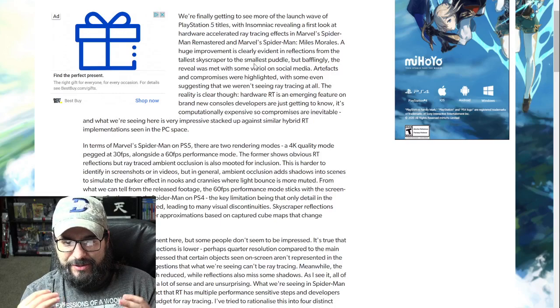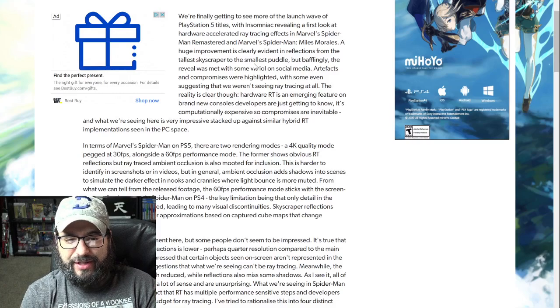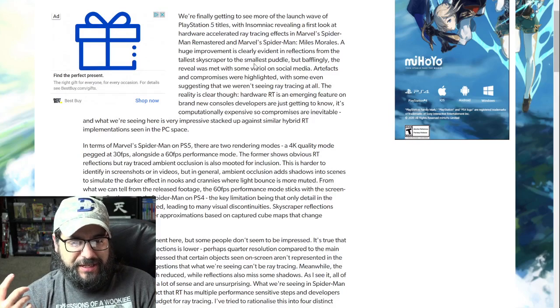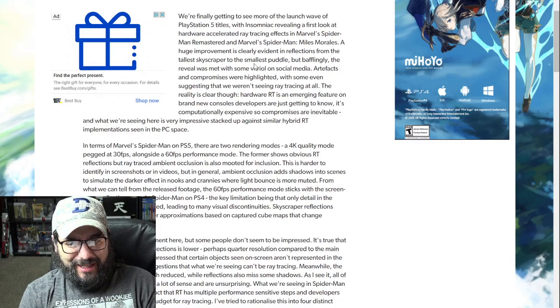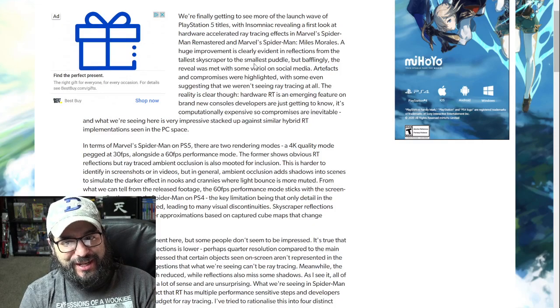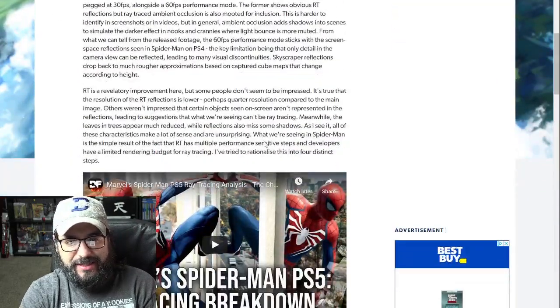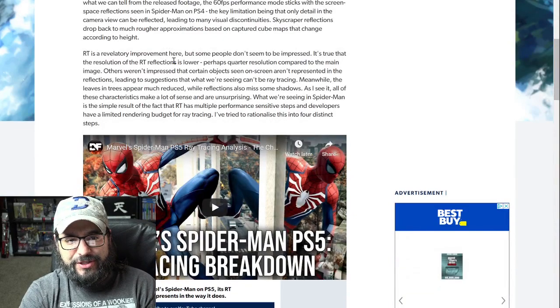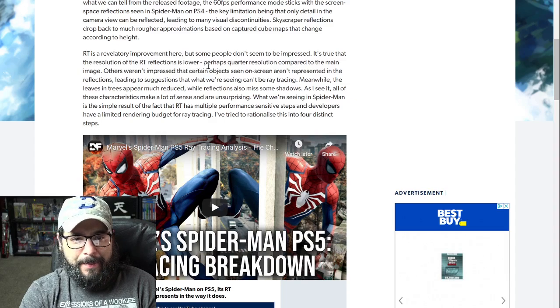So it seems that there are certain limitations as far as reflections go in certain areas, based on the camera view and captured cube maps. So sounds pretty technologically challenging here for some developers, and it's to be expected. Again, it's brand new. So it says RT is a revolutionary improvement here, but some people don't seem to be impressed. Again, you can't make everybody happy. It's true that the resolution of the RT reflections is lower, perhaps quarter resolution compared to the main image.